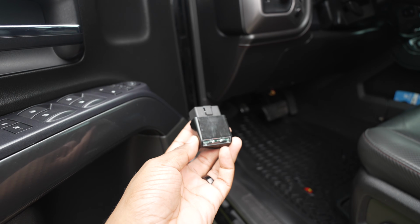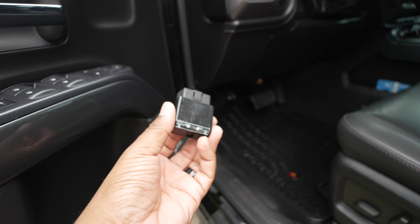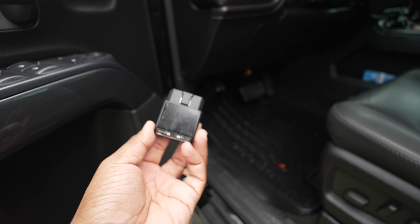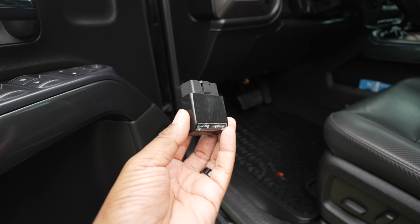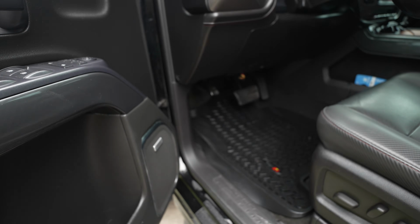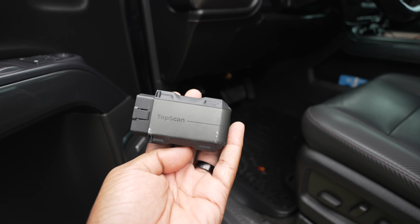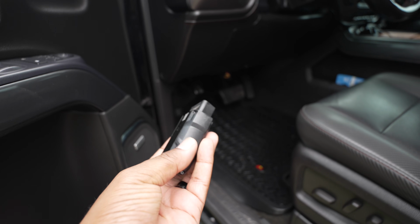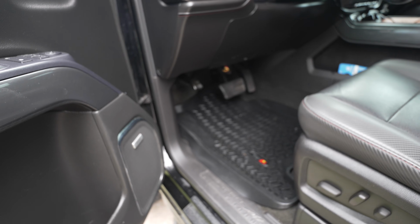Anybody that drives a GMC Sierra 5.3 or the 6.2, or if you drive a Chevy or Tahoe or Yukon, they all have the active fuel management, and they'll automatically drop down to 4 cylinders. I don't like that feature very much, so I oftentimes will plug this into the OBD2 sensor of my truck, and this cancels it and keeps my vehicle in V8 mode all the time. So I use that sometimes. And then I have a TopScan just in case I'm having issues with my truck. I will plug this into my OBD2 sensor, and this can talk to my phone and give me some readouts of what's going on with my vehicle.